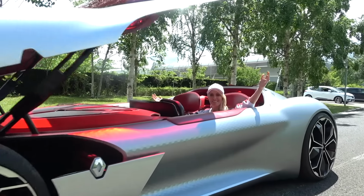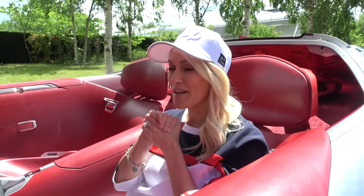How amazing is this car? What's up, guys? It's Supercar Blondie here in Paris, and I am with the Renault Trezor, and I want to show you around this incredible car.